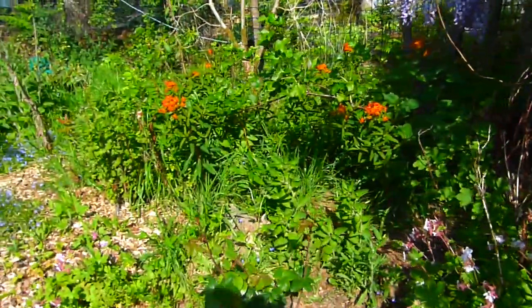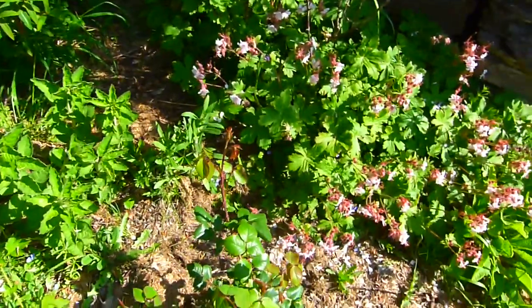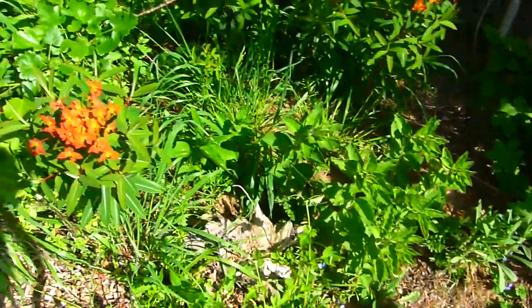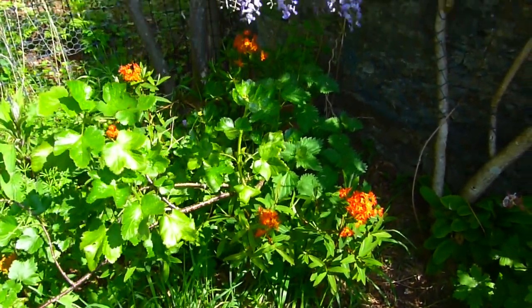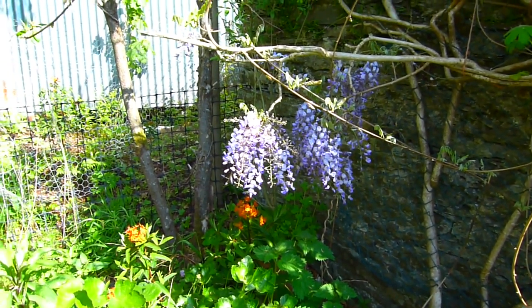And then last but not least, this is Scepter d'Isle. The second one, which is doing really well, doing better than the other one, seems to like this position better. And these are more euphorbia that came up that I haven't planted. So, yeah. I think that's it for today.